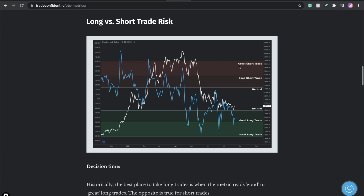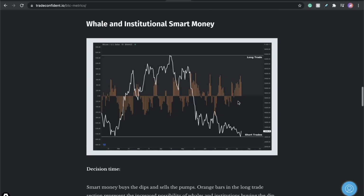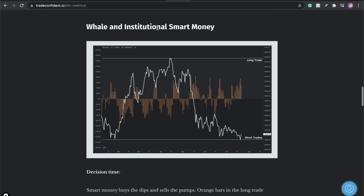Long trades, if you guys are going to take a long trade or a short trade, it's pretty obvious. But nothing in the market is pointing to taking a short trade right now. In my personal opinion, I don't see short trades being smart. This is also what I'm going to be watching over the weekend for the positions that I'm in.